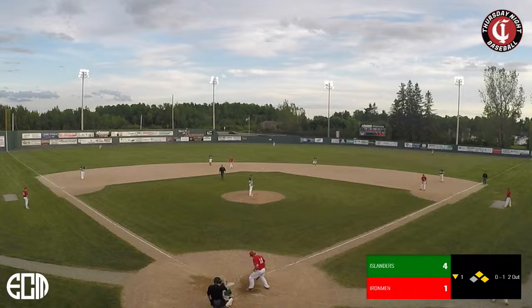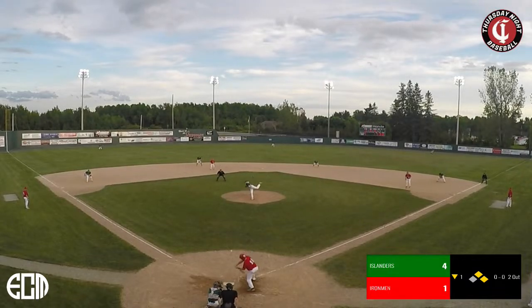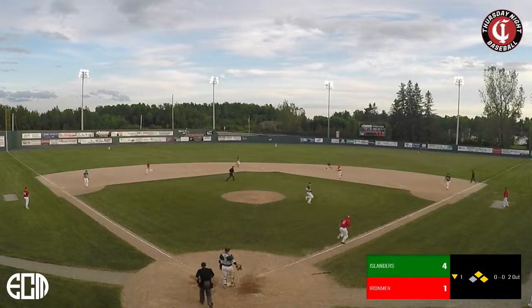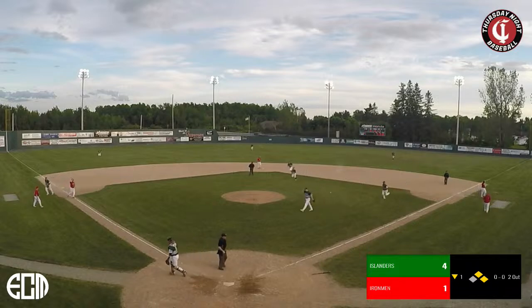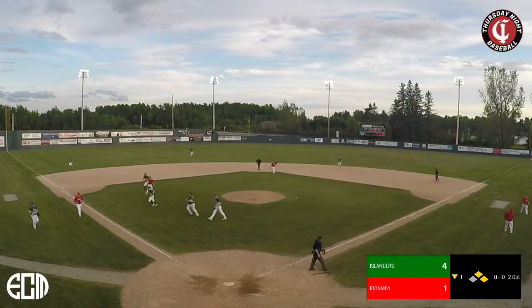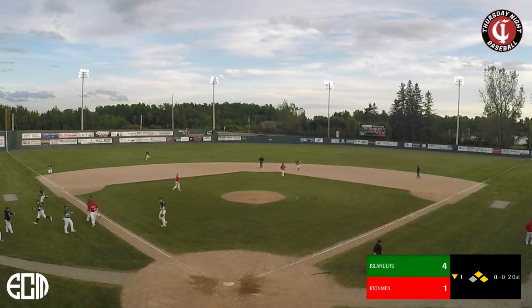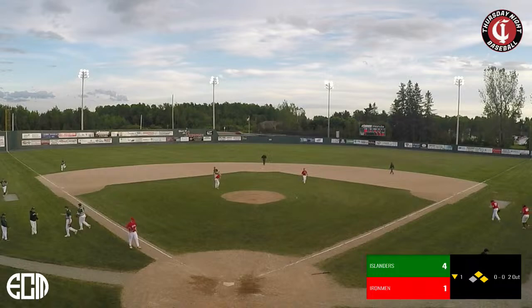In the bottom of the first, the Ironmen have answered back with 1 on a Mike McKay leadoff home run. And that is bounded out towards second. And that'll end the Ironman first inning. So they do answer with 1, but they do leave a couple on. So after an inning here at Ironman Field, it is the Islanders 4 and the Ironmen 1.